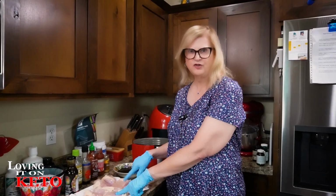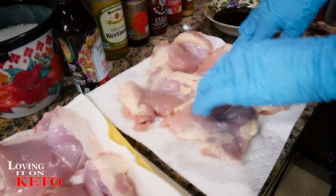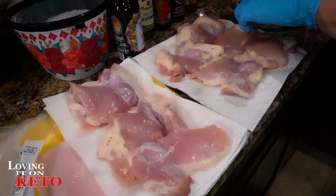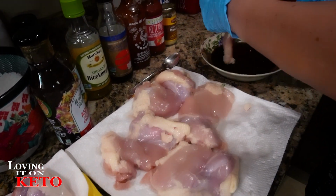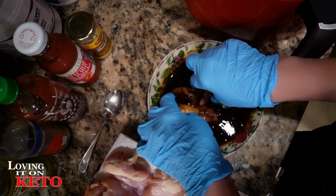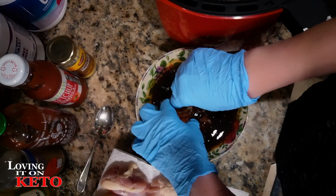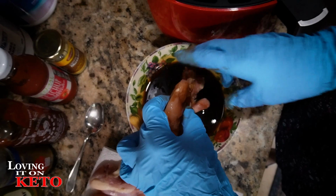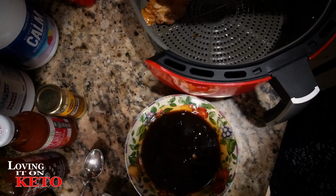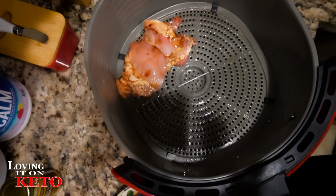So I've taken my chicken thighs out. Harry had to change the battery in the camera. I've got them all dried off and ready, and all I'm going to do is dip my chicken thighs, or my chicken, or my pork. This would be great with pork as well. It would be delicious with pork, actually. And dip it into my Asian sauce, or put it in a bag in the refrigerator and let it marinate, right? You can let it marinate overnight even, which I didn't do, probably should have.